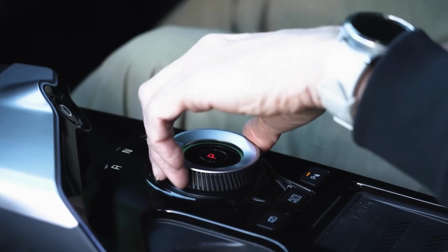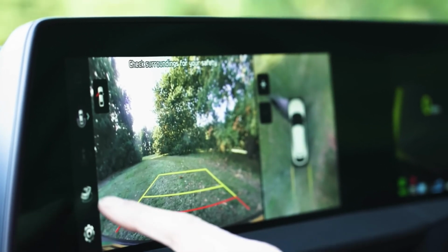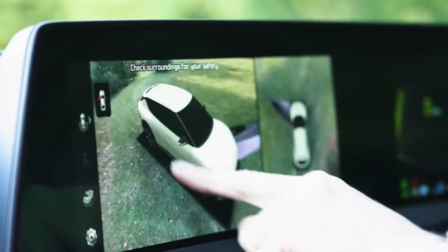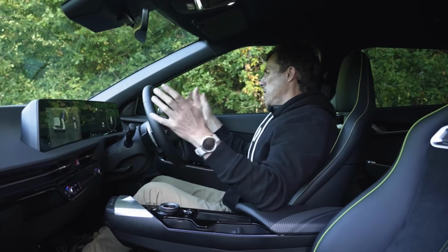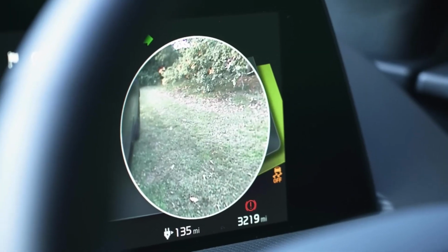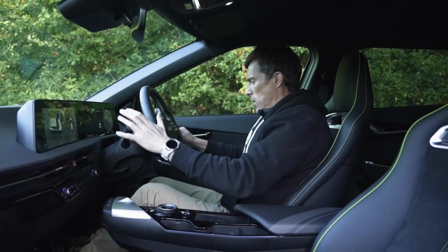I also like the fact that you get some really good surround view cameras. Very handy when you're parking, like you can look all the way around the car. You've got a little 3D image of it there. And this feature, which I love, when you indicate, you actually see what's in your blind spot from a camera on each door mirror. Love that.